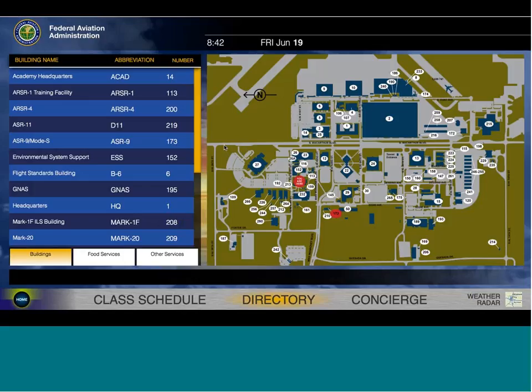Here is a directory wayfinding example from the FAA. This is obviously a complex map you're looking at, so this is something that could be incredibly beneficial for agencies that have large complexes or even big buildings or large campuses.